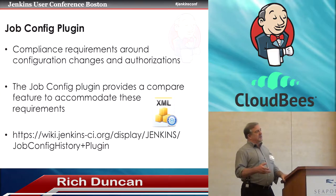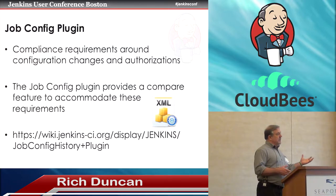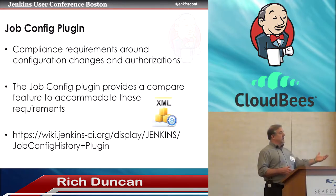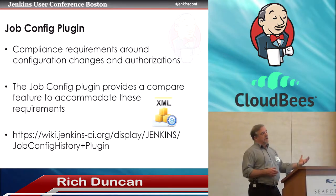That is typically, in most organizations that have any regulatory constraints, there's usually some sort of audit requirement on systems, and this will help your Jenkins installation at an enterprise level meet those audit constraints.